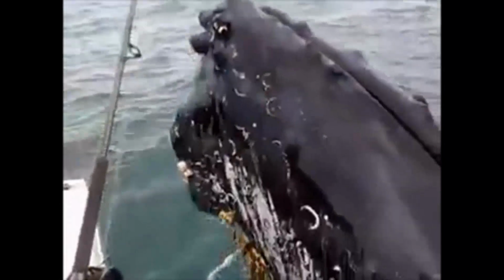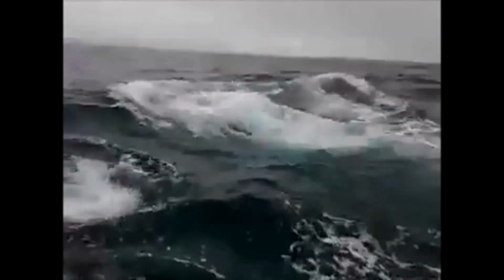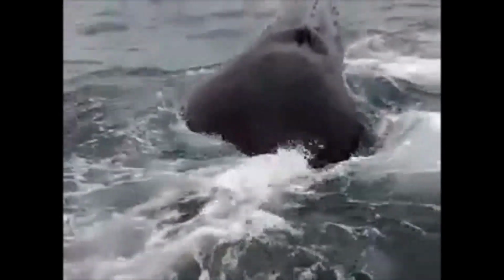Now, one of the coolest things you'll find in this massive fish run that we have going on right now is the presence of whales. A lot of good-sized whales. They're in and out of the fleet, doing some strange things, as Al Shamshaw shared with me. He said this video was taken off of Deal. Now, I'm not sure. It's not the first I've heard of that.